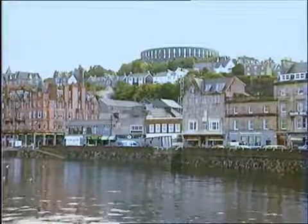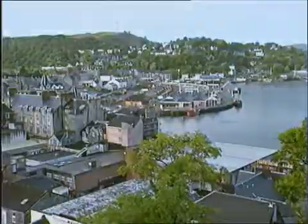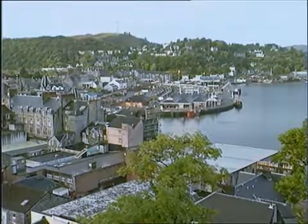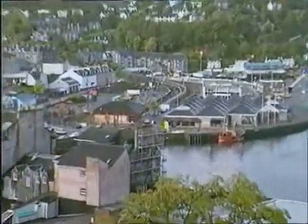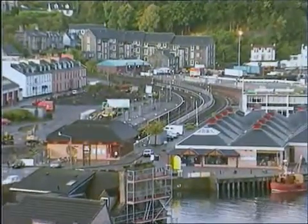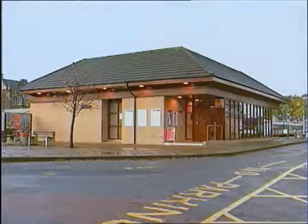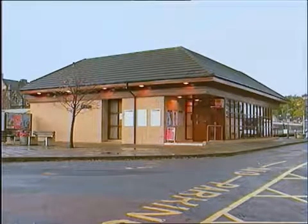Oban itself is dominated by McCaig's Folly, built in the 1890s by a local philanthropist. The Folly offers a fine overall view of the town, with its railway facilities sitting proudly by the quayside. Unfortunately, the one-time timber-framed train shed and glass-roofed concourse at Oban were removed in the 1980s and replaced by this rather more functional building.